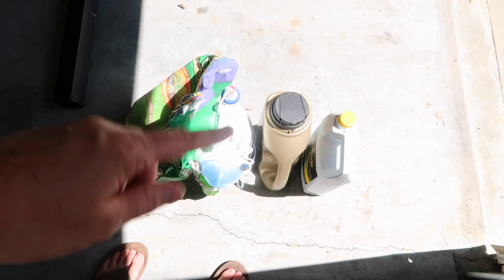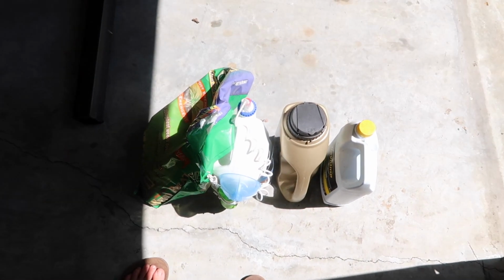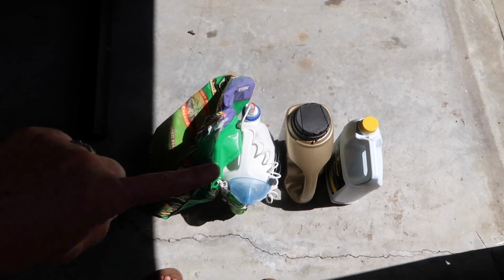We do have some stuff here on the ground that we are not using. It's like weed killer and stuff like that, but it's there because we're gonna see if my brother wants it before we throw it away.